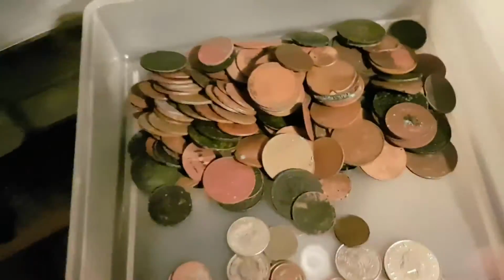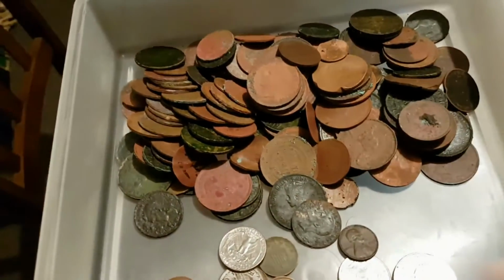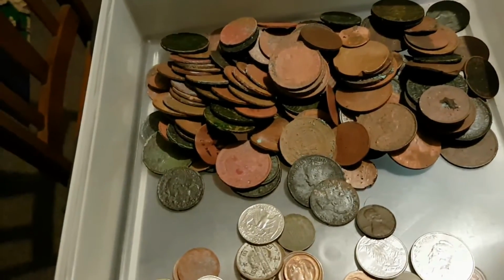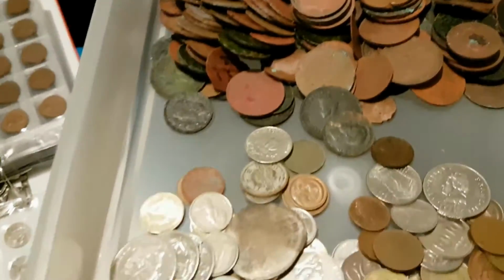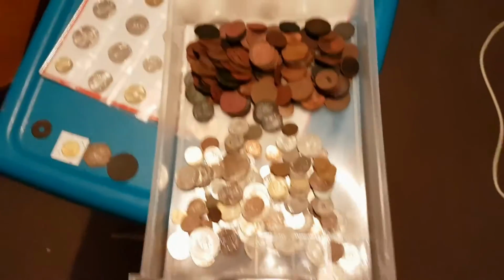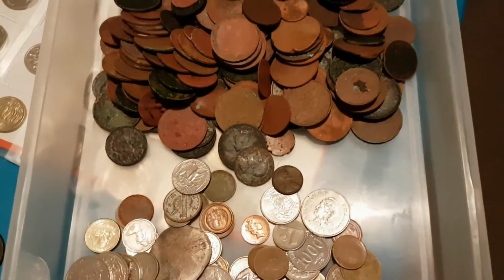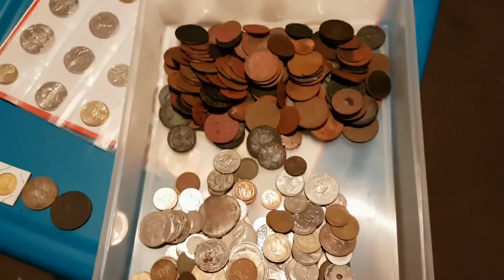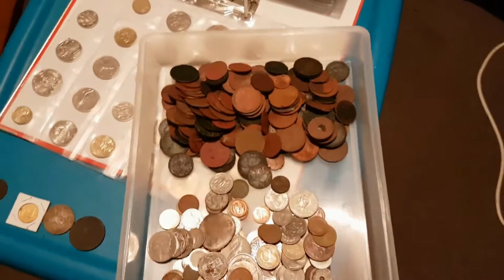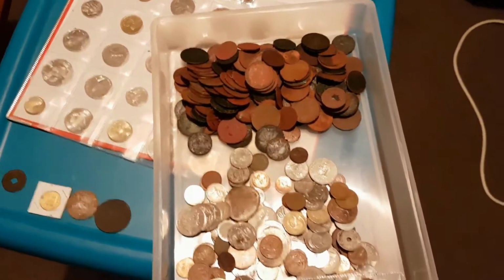Okay, and in here I've got a lot more pennies and halfpennies that are in much worse condition than the ones that I've put in albums. So yeah, it's just tons of them. There's plenty of them out there. Whenever you find predecimals, the majority of them are usually pennies and halfpennies.